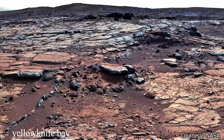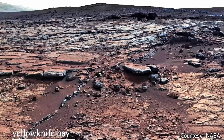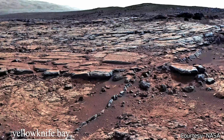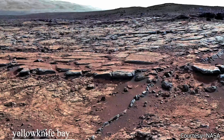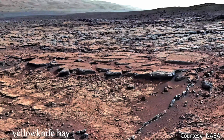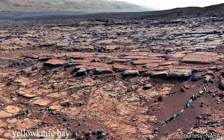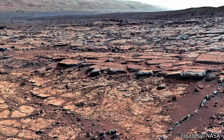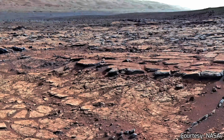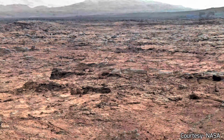Flying on Mars is no easy feat. With an atmosphere much thinner than Earth's, its blades will reach up to 2,400 revolutions per minute. That's 40 spins every second. Most helicopters on Earth operate at just 500 revolutions per minute, which is just over 8 spins per second.